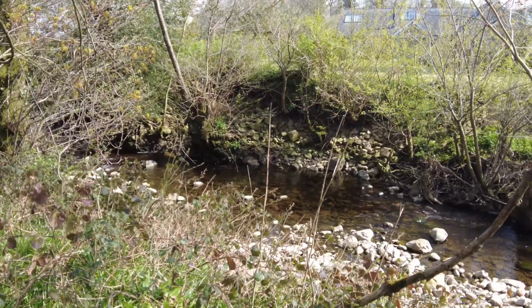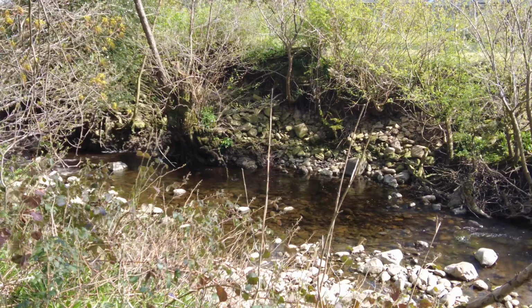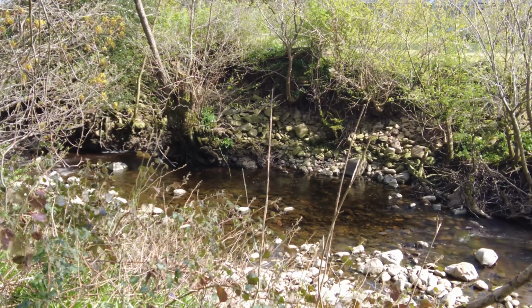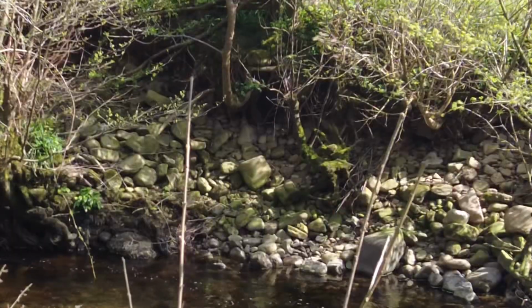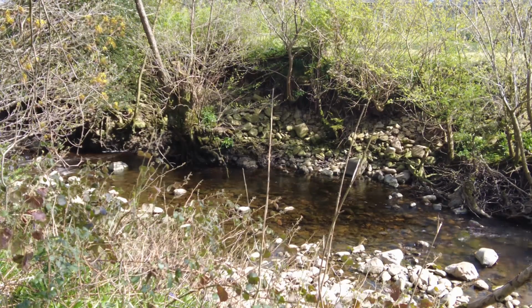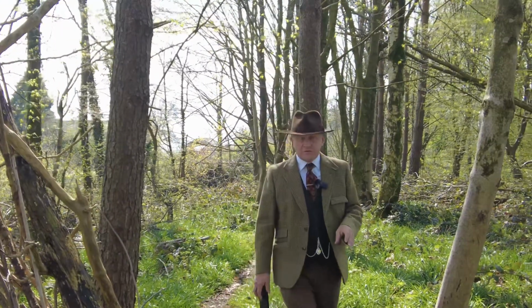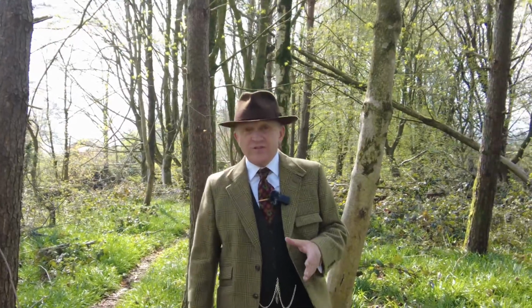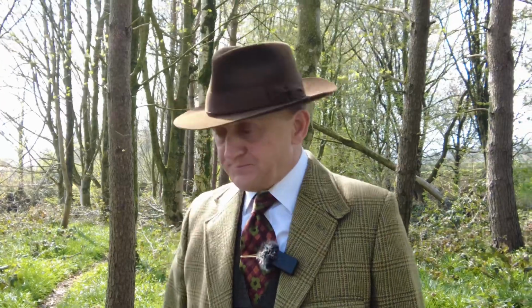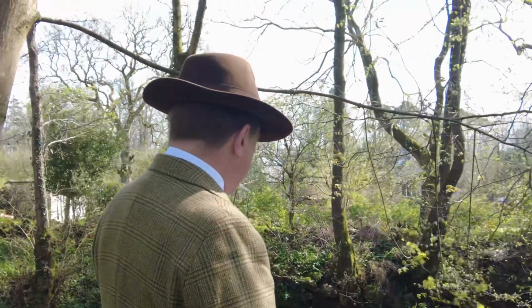It's difficult to say with 100% confidence, but my money is on that area there. I mean, there's stones all along the bank here, but that looks like that might be the crossing point. It's about in the right place for Margary's stones. Although, in all honesty, I'm not 100% convinced that they are the stones. The line of the road feels to me as though it's more up here, but if we go and have a look at the river, there's no obvious sign of stones.